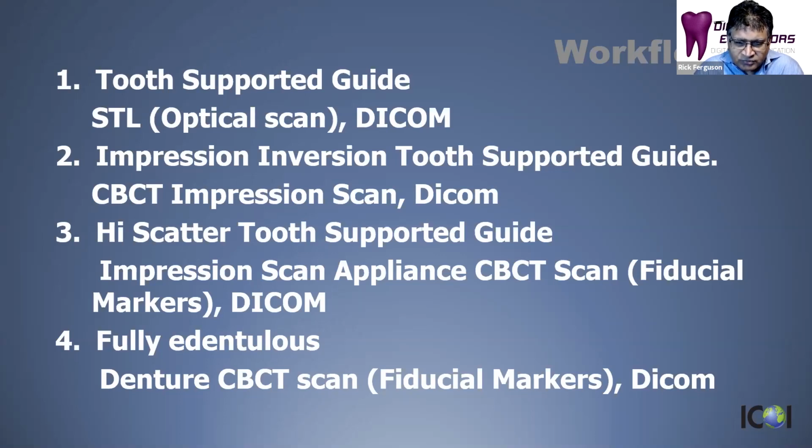And then workflow number 4 is a fully edentulous situation where you're using the patient's existing denture as the scan appliance. Now, of course, you have to make sure that the denture has the proper prosthetic result that you're trying to achieve. And if the denture is not prosthetically and functionally adequate, then it's recommended that you do a new denture before you use their denture as a scan appliance.